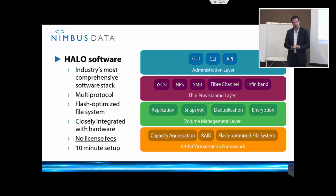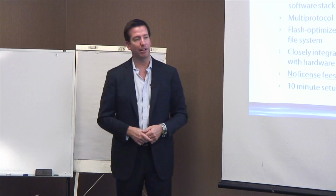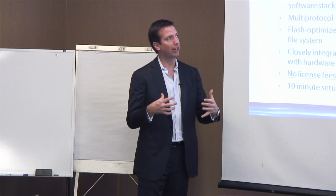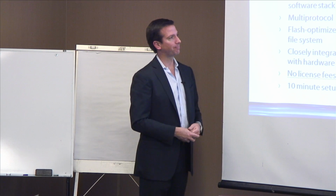So as part of our software stack, let's start at the top and look at the administration layer. We have a graphical interface for administering the device. We also have a very powerful command line interface, and we also have an API that we publish. It's a REST-based API, and we publish that to our customers so that they can use the REST HTTP style standards to administer the Nimbus platform. We find that REST is pretty exciting for a lot of our large customers because it allows for a lot of automation.